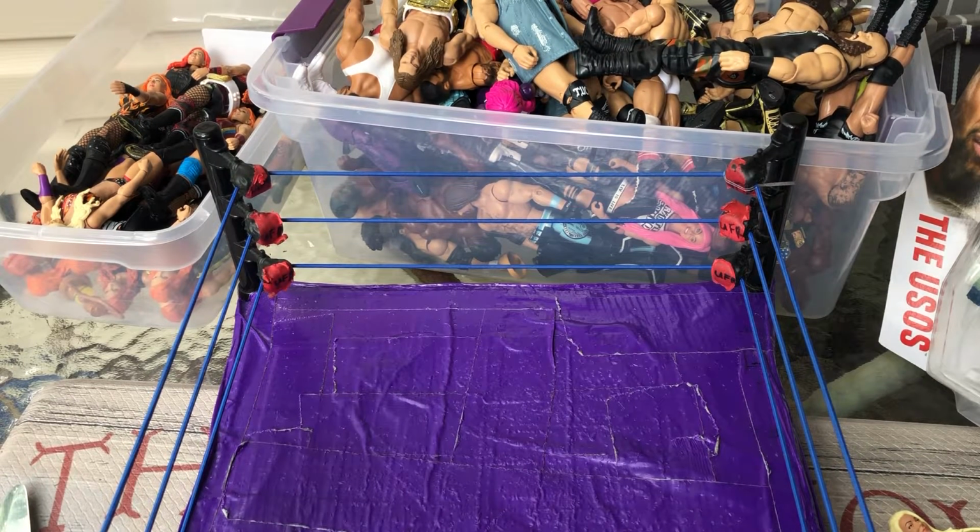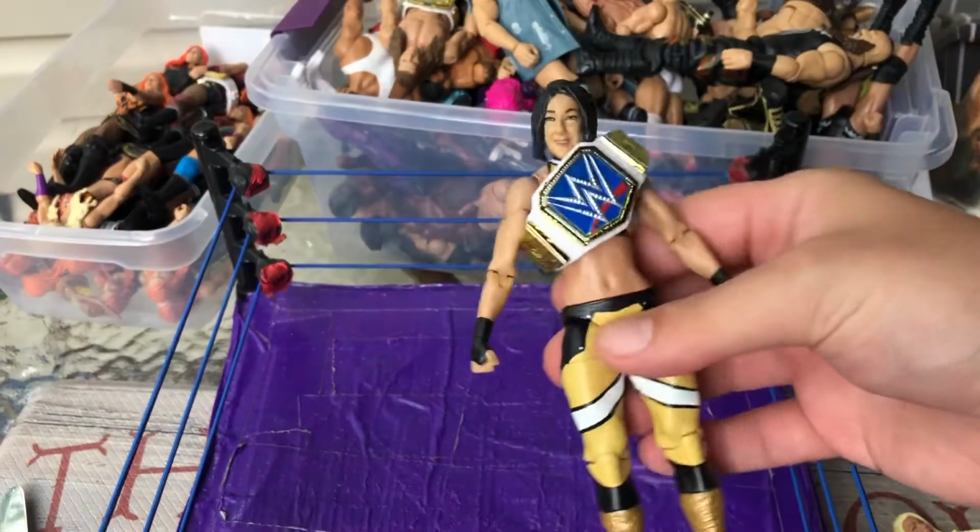Sacramento, California. She is the current SmackDown Women's Champion, Bayley.